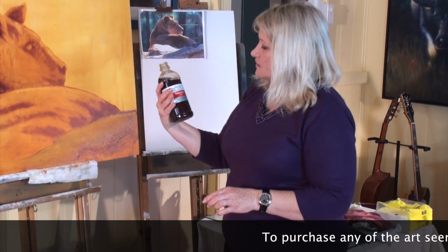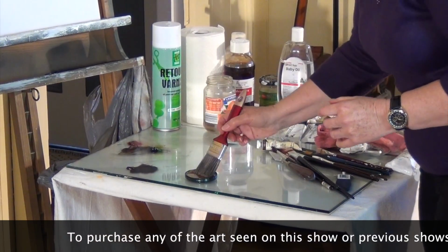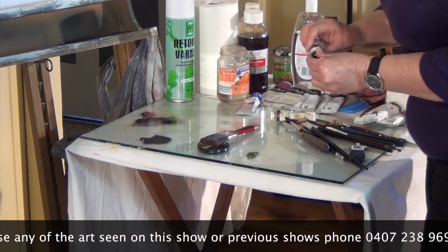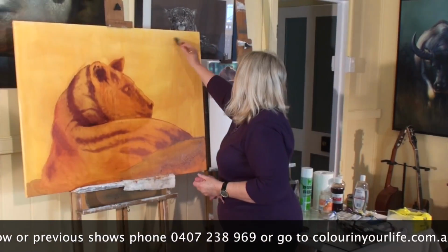This is an odorless medium from Archival Oils. And it's wonderful for glazing. I've really got it up into that brush. Mix the two together. I'm not overly worried about them being totally mixed together. There's a little bit of each on there.